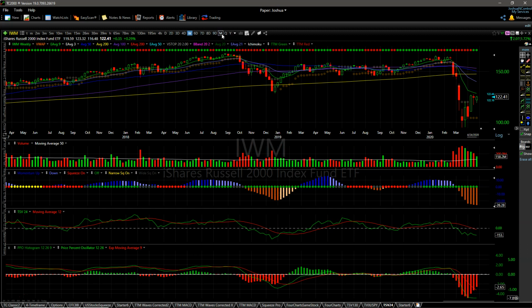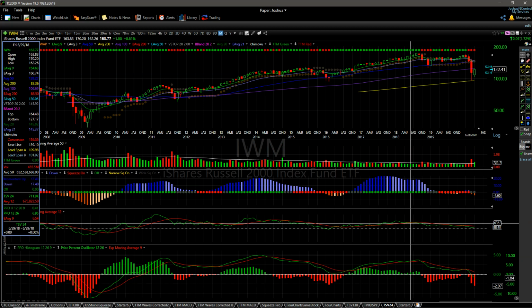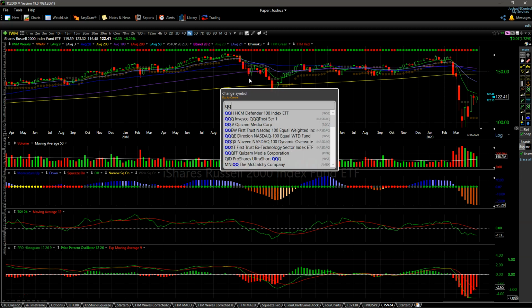Monthly doesn't look good, even though it's above the 0 line. You can still see it's been in a bearish position ever since early to mid 2018 on TSV monthly. PPO, the lead line, is now below 0. Histogram is below 0. So longer term doesn't look good for the IWM on the weekly or monthly time frame.